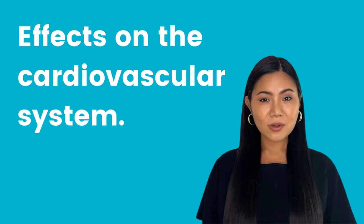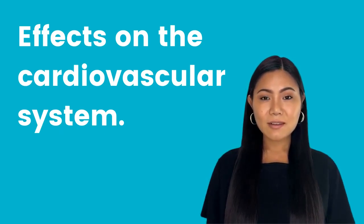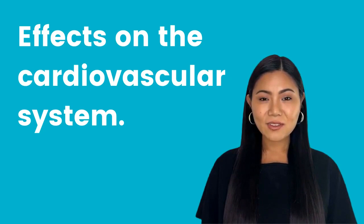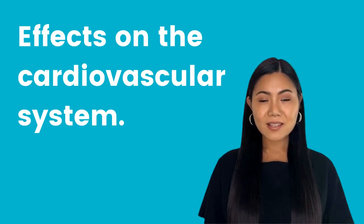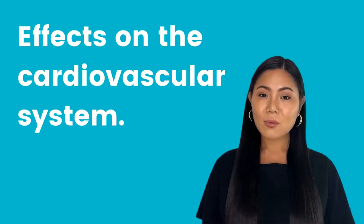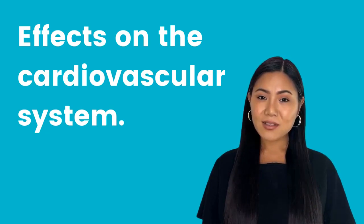Vasodilation. Anesthetics often cause vasodilation, which is the relaxation and widening of blood vessels. This can lead to a decrease in systemic vascular resistance, SVR, making it easier for the heart to pump blood throughout the body. However, excessive vasodilation can result in hypotension, low blood pressure. Blood pressure changes. Anesthetics can have variable effects on blood pressure. Inhalation anesthetics tend to cause dose-dependent hypotension, especially when used at higher concentrations. Intravenous anesthetics and other agents may also influence blood pressure. Arrhythmias.